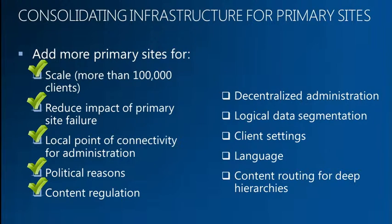Some of the things you had to consider in the past when deploying primary sites in CM07 were being able to decentralize your administration, protect certain assets from certain administrators or roles, or segmenting out your environment that way based on that data, that access, and so forth.